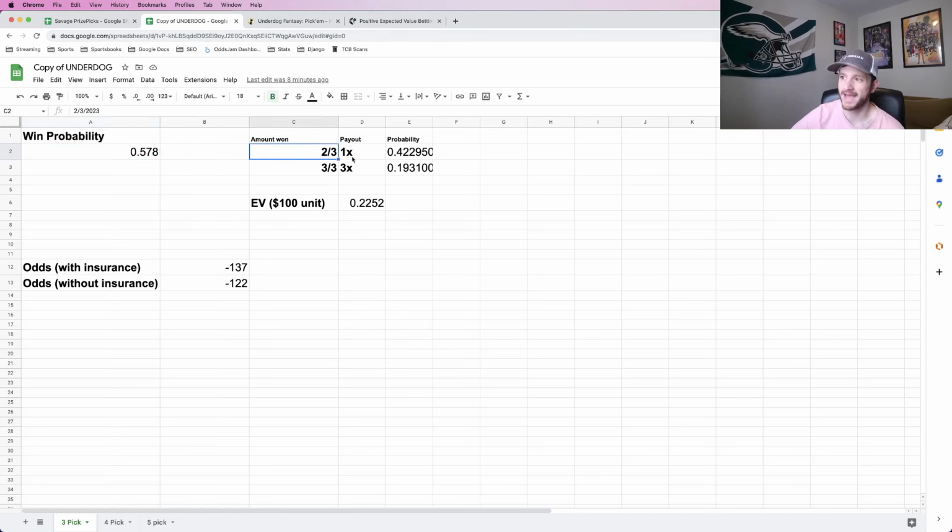So in terms of the payout structure and everything, there's a 42% chance that you will win exactly 2 of your 3 bets with a win probability of 57.8%. So basically, there's a 42% chance that you will get your money back, not even counting if you win 0 or 1 of your legs where you lose your entire risk. Now, if you hit all 3, there is just below 20% chance of that happening, at about 19% chance. And if that happens, you will double your money.